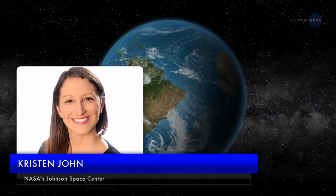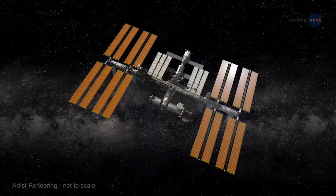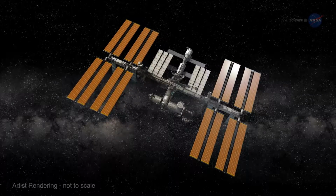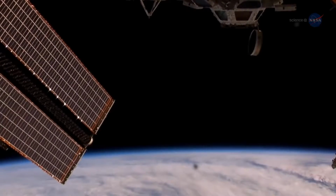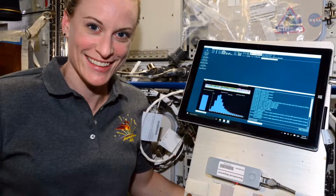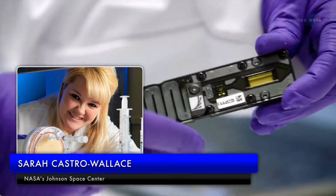Kristen John of NASA's Johnson Space Center says, "The goal is to take a technique widely used here on Earth and test it in the spaceflight environment of the ISS, so that one day it could possibly be used in crew health applications or even for the detection of life on Mars." DNA sequencing has never been done in space before, and if the biomolecule sequencer investigation is successful, it could be a big deal. Sarah Castro-Wallace of the Johnson Space Center mentions just a few of its uses.